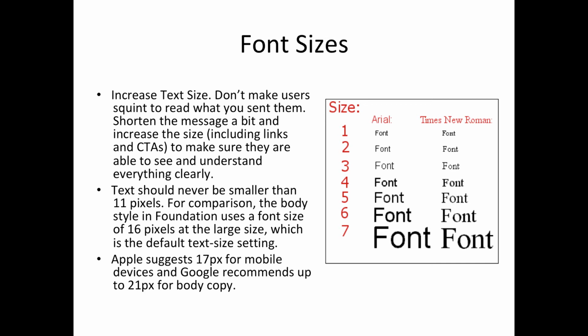Text should never be smaller than 11 pixels. For comparison, the body style that Foundation for Email uses is 16 pixels at the large size, which is the default text setting size. So 16 pixels is your default. That's typically what most emails want to default to. So 11 gets awfully tiny. So unless you're doing a really small disclaimer, maybe 11 is good. Other than that, it may want to go up.